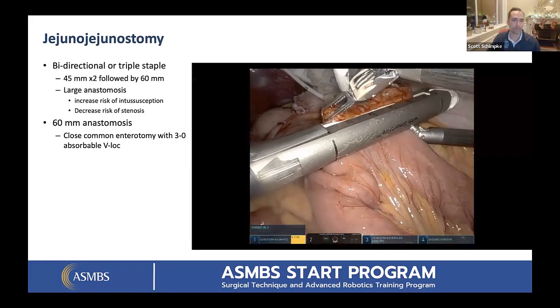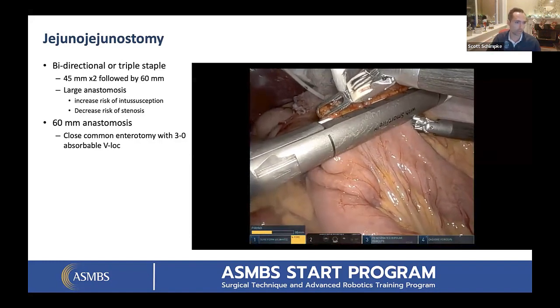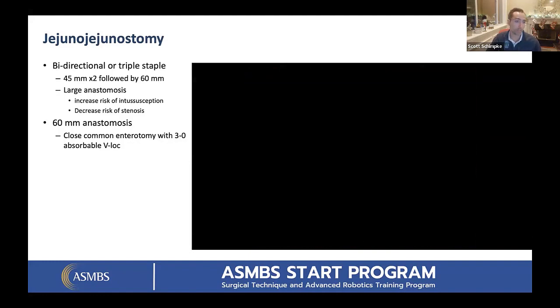But the advantage of doing this technique, of course, is you don't have to sew, which if you don't like sewing, great. But also it is a larger anastomosis. The good news is decreased risk of stenosis, of course. But the bad news is an increased risk of intussusception. And so, there's pluses and minuses to that version of the anastomosis.